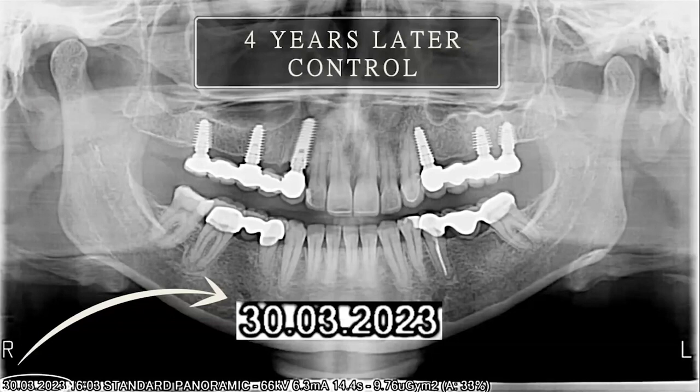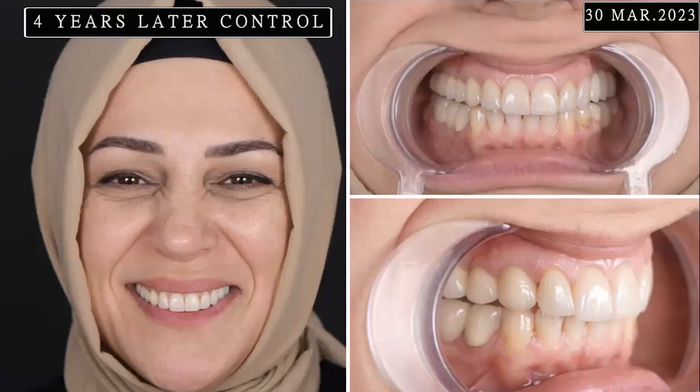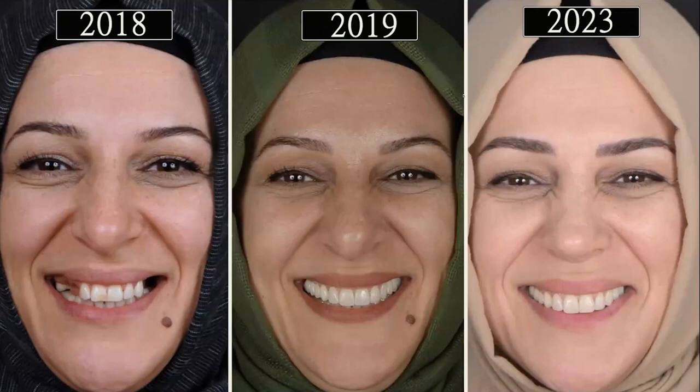And this is a 4-year control. And that's how we had it at the 4th year. At the right part, you can see that the gum went a little bit over the bridge, but still very happy tissue. So these are the pictures from 2018 to 2023. The patient was even confident enough to get rid of that beauty mark. And I think when this patient came to our clinic, she was just on the border to go to an aged phase. And with this treatment, we succeeded in giving her more years in a young appearance.